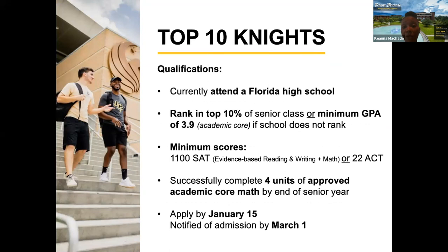Now, to qualify for the program, you must be attending a Florida high school and rank in the top 10% of your senior class. If your high school does not have a ranking system in place, we'll look for a 3.9 UCF recalculated GPA. You must score a minimum of an 1100 on the SAT or a 22 on the ACT and complete 4 units of math by the end of senior year.